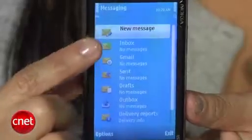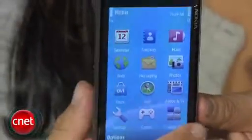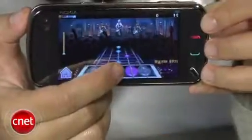As far as features, the Nokia N97 really shines. It's packed with just about everything you'd want. You get full messaging capabilities, and it comes loaded with your standard organizational tools, as well as some extra apps such as Quickoffice, Boingo, AP News, and Guitar Rock Hero.